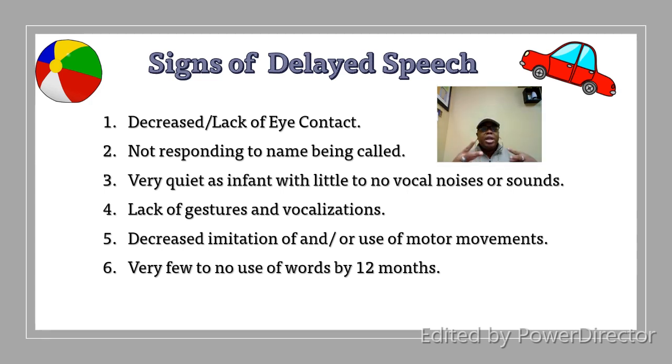So if these two things aren't going on, especially by 12 months, that is a strong indicator, because through the eye contact and the joint attention, that's how they're processing what they're hearing, and they're being able to store it in their memory. If it's not stored up there because they're not hearing it or not processing it, then there's no way they can give it back to you verbally. Okay. Is the child very quiet as an infant with little to no vocal noises or sounds?